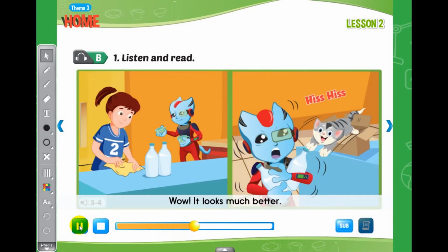Wow, it looks much better. Anything else? Yes, put the cups on the shelf. Sure. Okay. Oh, there are some bottles. Where do you want me to put the bottles? Put the bottles in the box. Right. Oh, that's Fluffy. She's very friendly.